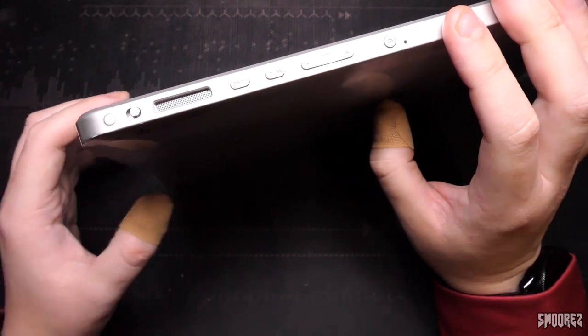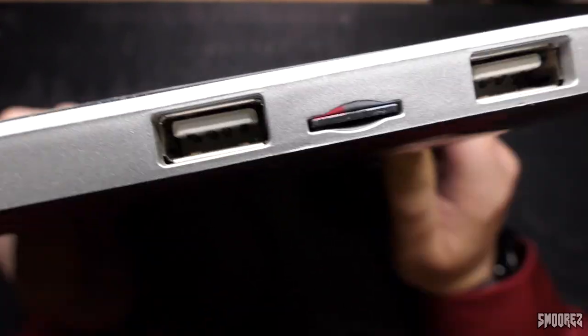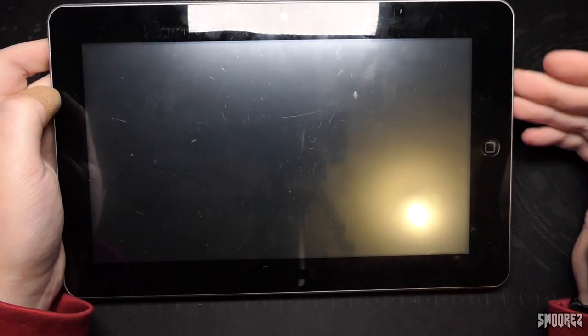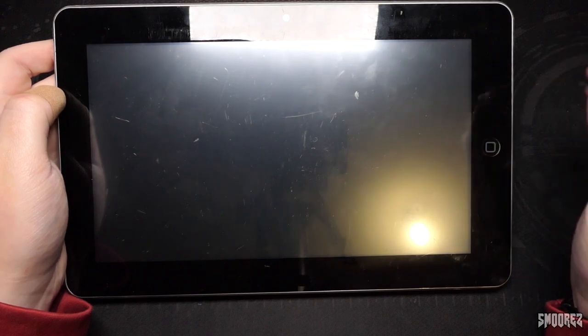The ports on this thing, going from left to right, we have the 5 volt power input, an Ethernet jack, mini HDMI, two USB Type-A ports, micro SD card slot, and a headphone jack. Two Type-A ports and a micro SD card slot. That's probably why you can guess why I can't dump any system files from this thing.